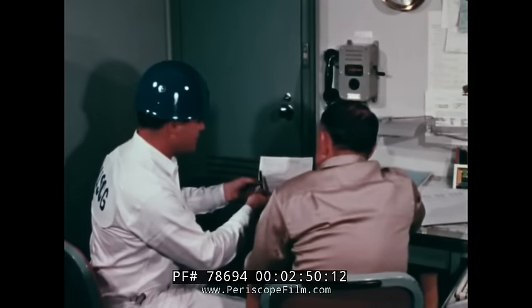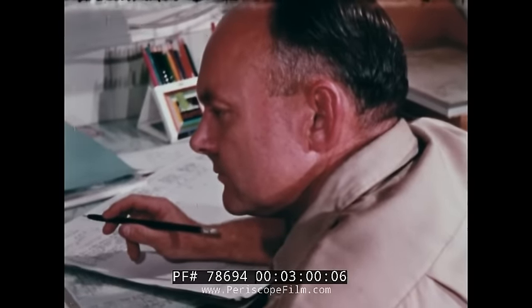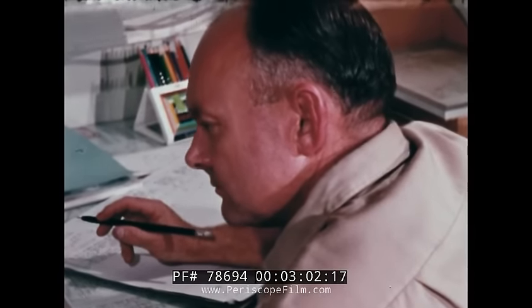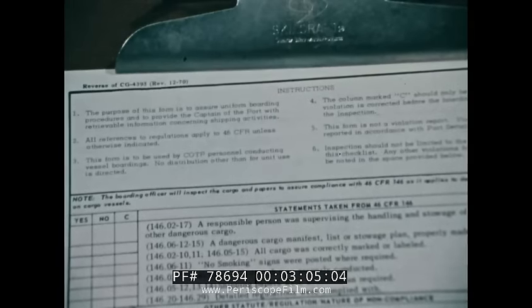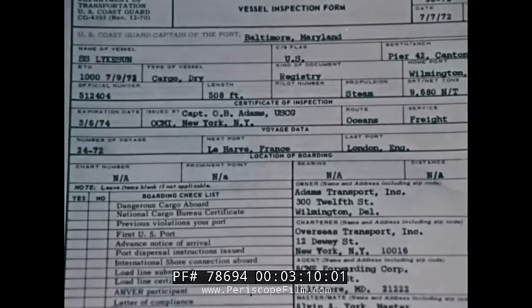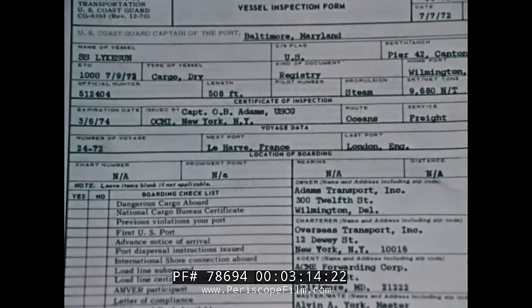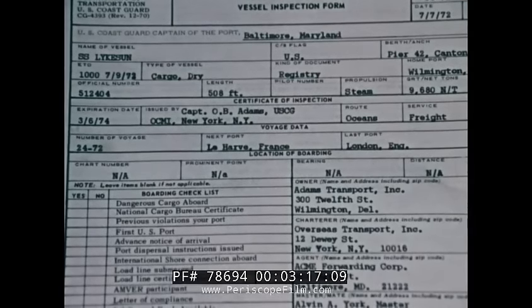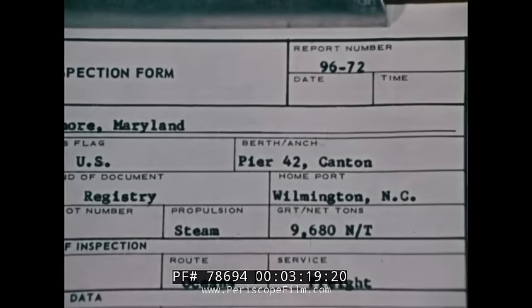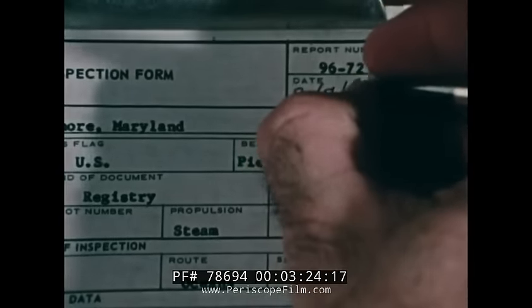Also at this point, the COTP Vessel Inspection Report, CG-4393, should be introduced. This report sets forth, item by item, the requirements which must be met by the vessel. Inspectors should be thoroughly familiar with the instructions at the top of the reverse side of the form. Information for the upper part of the form should have already been obtained from the captain of the port files and entered. The inspector enters the date and time and then verifies the entries with the ship's master or mate.